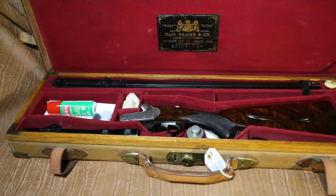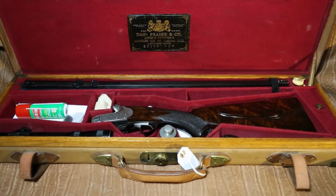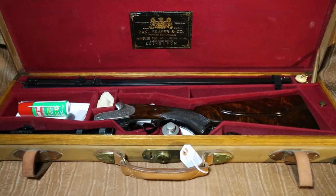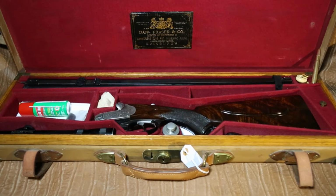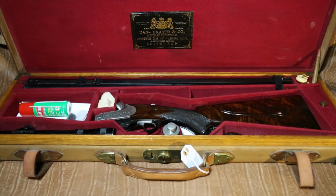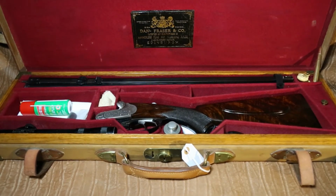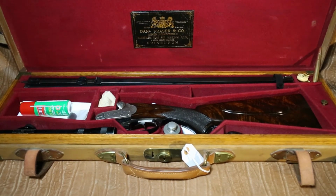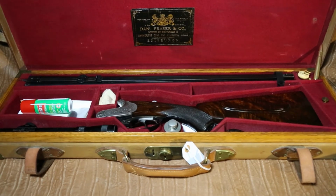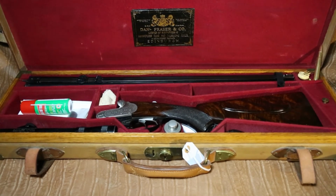But then, the stock in action, very well contained, very tightly. There's a couple of turn screws that lie in the areas right on top and right below the stock. And then, very typical, Daniel Fraser used to put their oil bottles in a round, specifically created little area for the oil bottle. So that's a characteristic from a Daniel Fraser gun box. And we'll take a closer look at all of these in just a second.